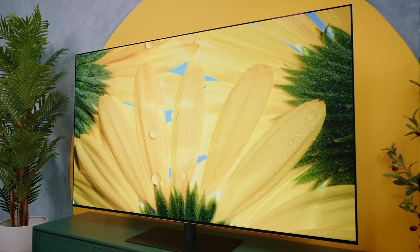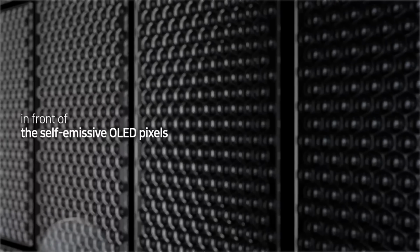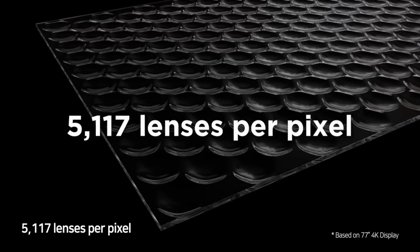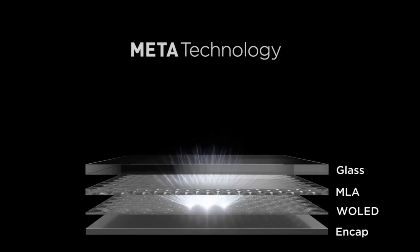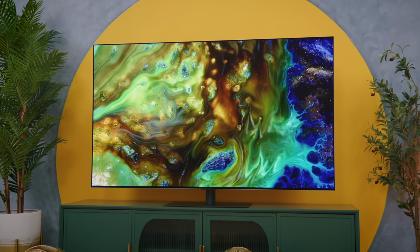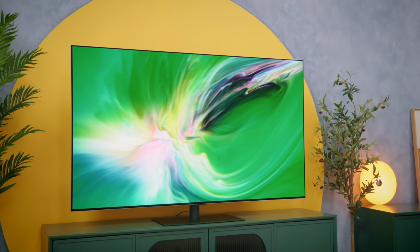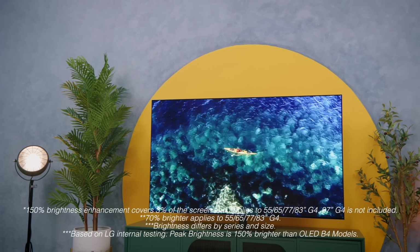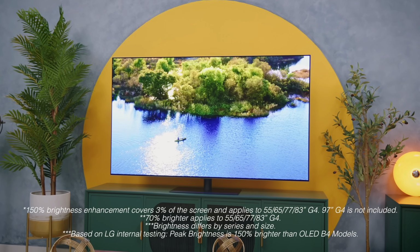Part of that is thanks to the G4 having micro lens array technology. You might hear this referred to as MLA, which is now included in sizes up to 83 inches. So if you don't know, MLA, or in this case MLA Plus on the G4, is a layer of billions of microscopic concave lenses that help amplify and disperse the light coming from inside the panel. And often in TVs, light produced inside of the panels isn't getting through all the layers into your eyes. MLA helps streamline a path for that lost light, so you're getting closer to that full brightness output that your TV is capable of. When you add in LG's Brightness Booster Max feature with MLA Plus tech in the G4, it can now get up to 150% brighter than LG's own OLED B4 models.